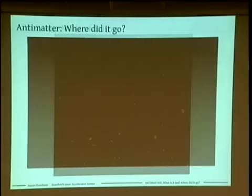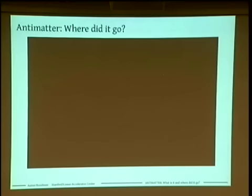And so we're left with the question, where did the antimatter go? If antimatter is just as good as matter, why is the whole universe made of just matter? Let me show you a little cartoon movie with a picture of some of the features of the early universe to try to explain what might have happened.